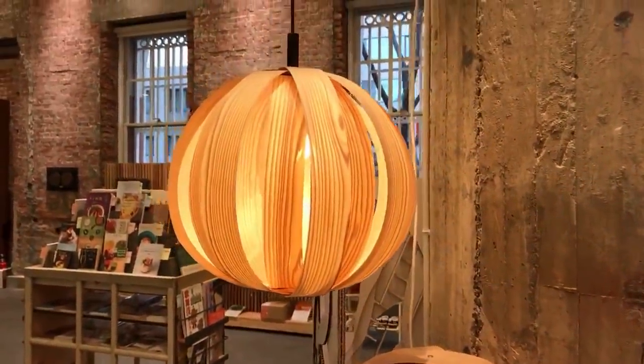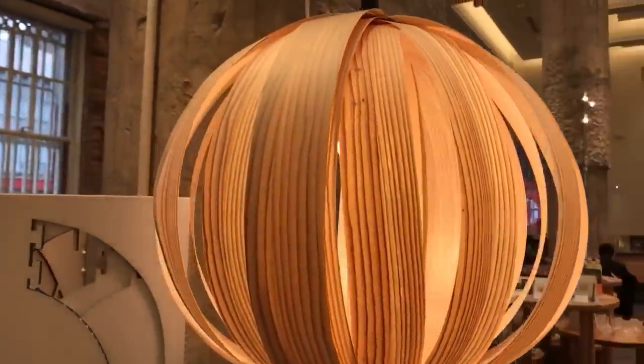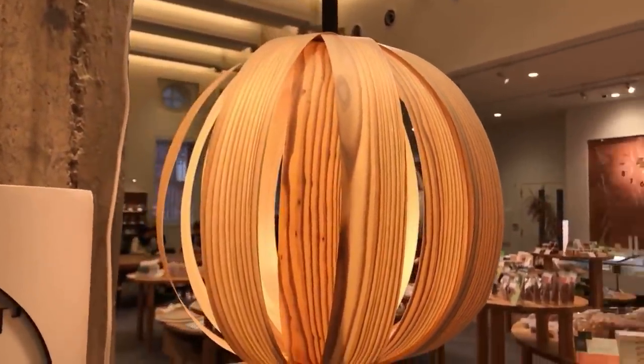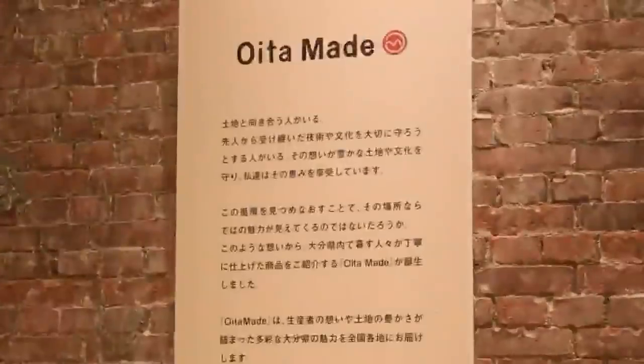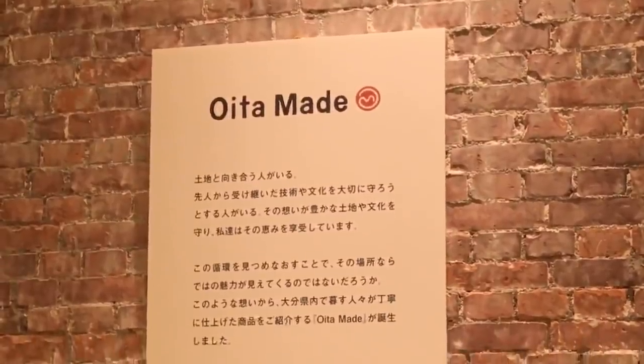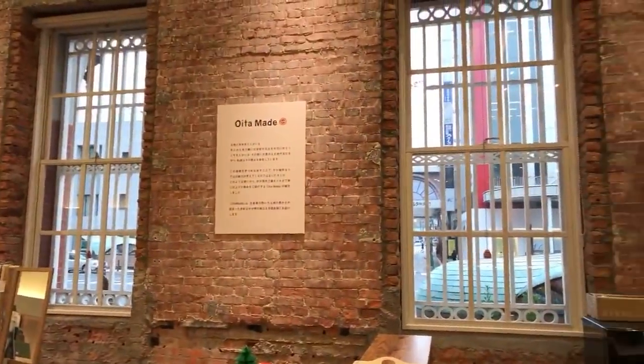It is really beautiful. But I like how they've taken a historical building and made it a place where they could feature local crafts and foods and goods. I like that. I wish more people would do that, you know? Oh, and here's Oita Made, and they launched this year. This is a good idea, as a building or a place where they can feature the locally made products. I like that a lot.